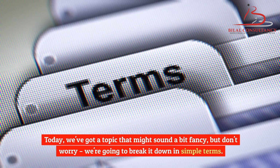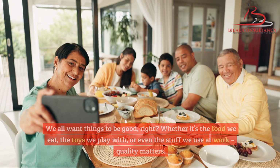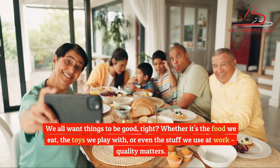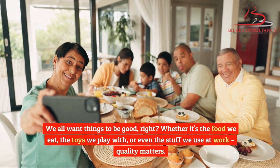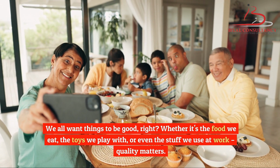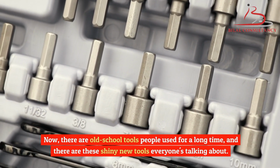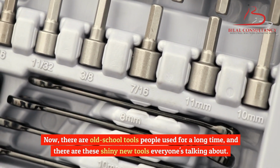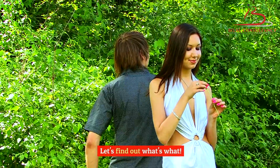Today, we've got a topic that might sound a bit fancy, but don't worry. We're going to break it down in simple terms. We're talking about the tools we use to make sure things are good quality. We all want things to be good, right? Whether it's the food we eat, the toys we play with, or even the stuff we use at work, quality matters. Now, there are old school tools people used for a long time, and there are these shiny new tools everyone's talking about. Let's find out what's what.